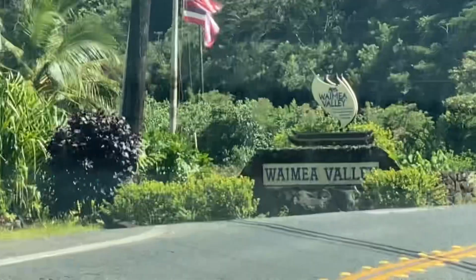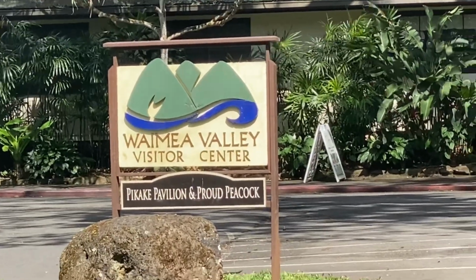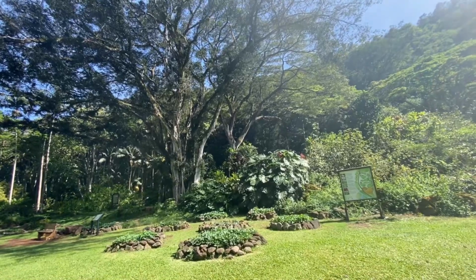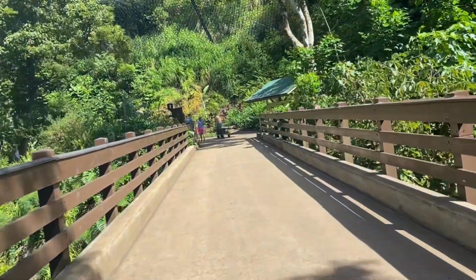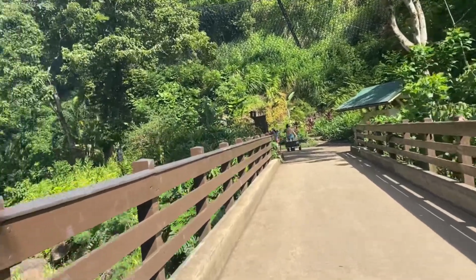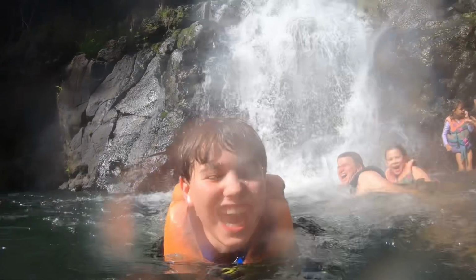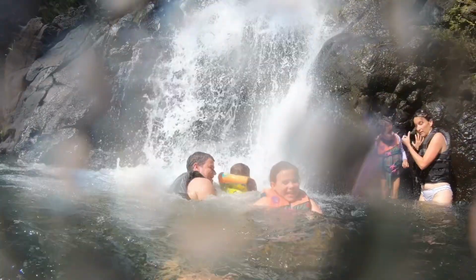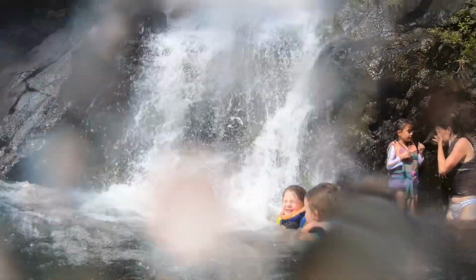While on the North Shore, you may be interested in visiting Waimea Valley. This beautiful place is rich in Hawaiian history and cultural sites, and it also has a botanical garden. There are 5,000 botanicals along a paved path, which will take you to a 45-foot waterfall. Depending on the day, you might also be able to swim in the waterfall. For more information about Waimea Valley, be sure to check out our video on it.